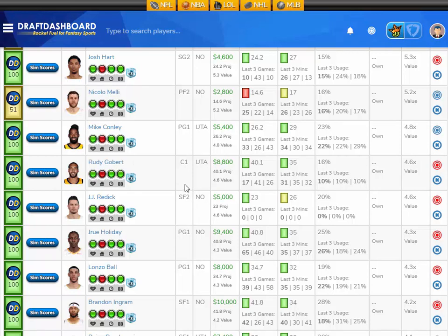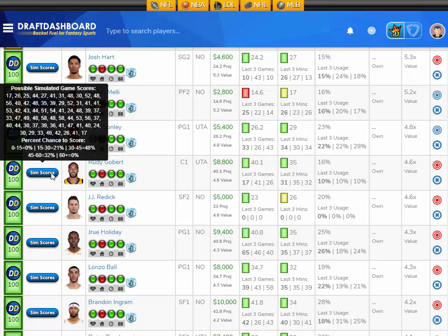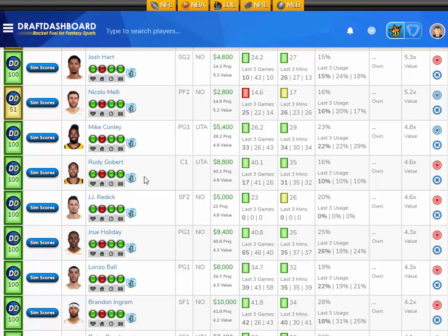This guy could be your captain. There's not a lot of 60 plus point upside on the slate, so you don't have to worry about that. And I think he does have the highest 45 plus point upside on the slate, so he could be a good captain option. Oh, and I just noticed, I think Mike Conley is a much better value play than JJ Redick. He's only 400 more, so forget about that JJ Redick play.